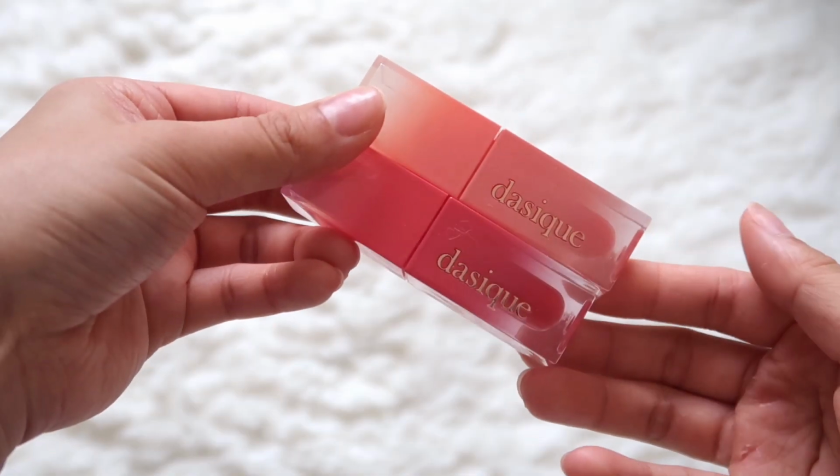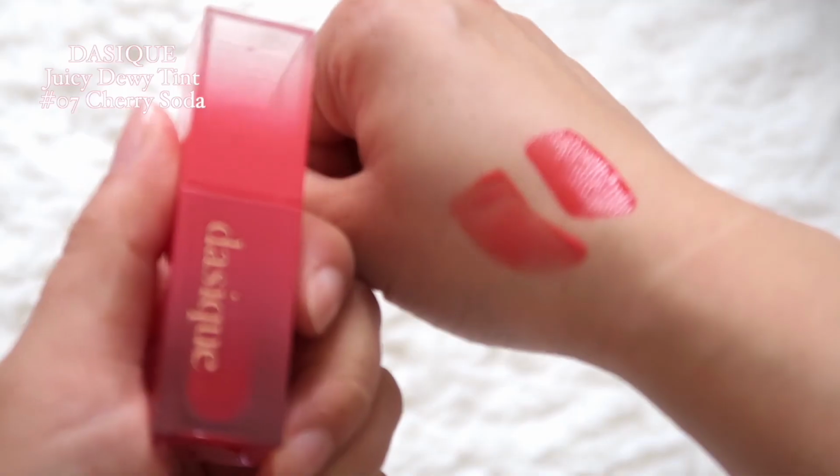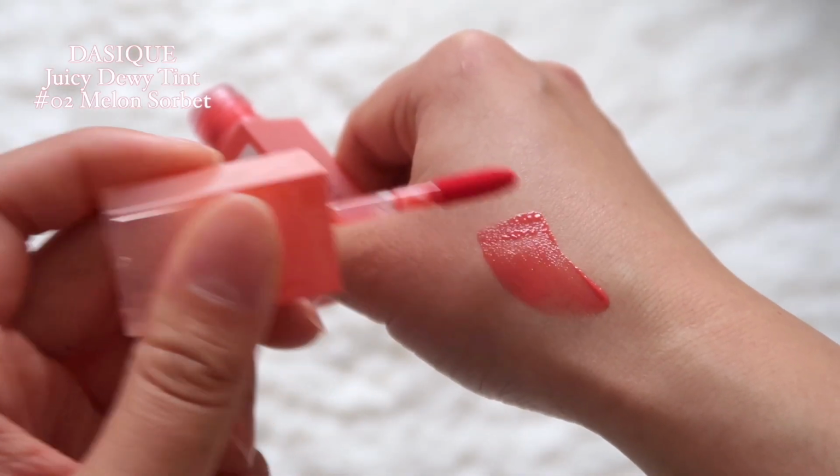I did also pick up two of their lip tints, and this one is in the shade Cream Soda. I feel like it's just a really gorgeous hot pink scarlet color. This packaging is adorable. And then I did also pick up this one, which is in a really pretty orange apricot color. This one is called Melon Sherbet. How gorgeous is this packaging? I low-key forgot what they look like, but that's absolutely beautiful. I picked those two up.